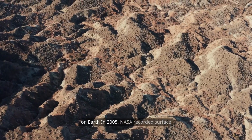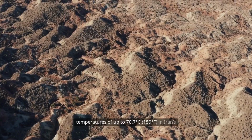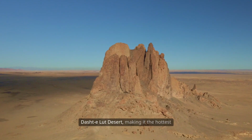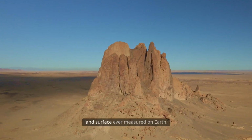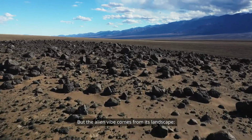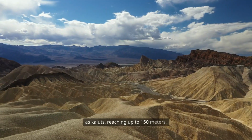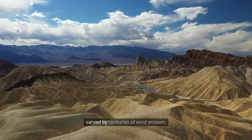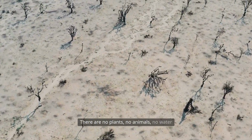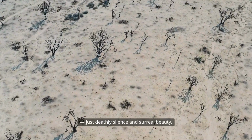In 2005, NASA recorded surface temperatures of up to 70.7 degrees, 159 degrees, in Iran's Dasht-e Lut desert, making it the hottest land surface ever measured on Earth. But the alien vibe comes from its landscape, colossal sand towers known as kaluts, reaching up to 150 meters, carved by centuries of wind erosion. There are no plants, no animals, no water, just deathly silence and surreal beauty.